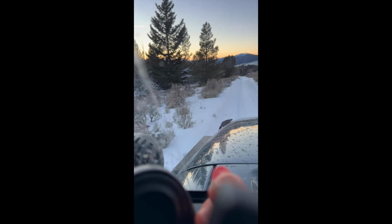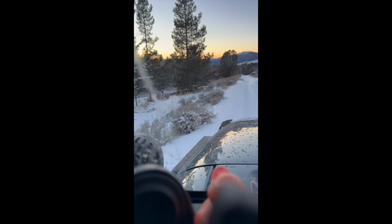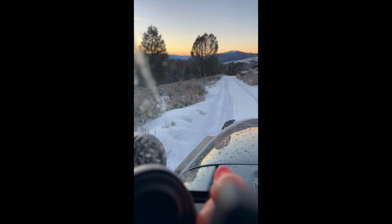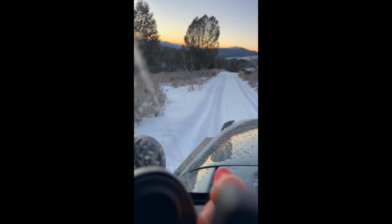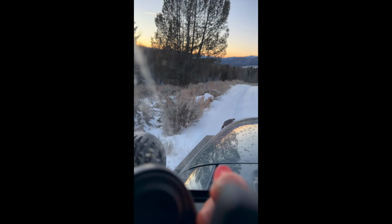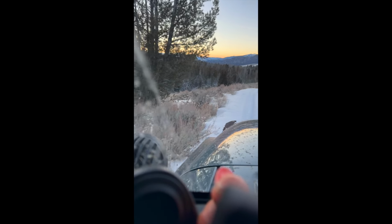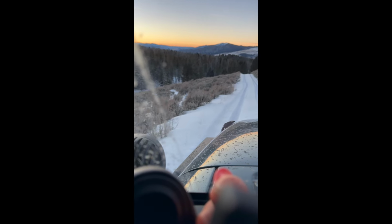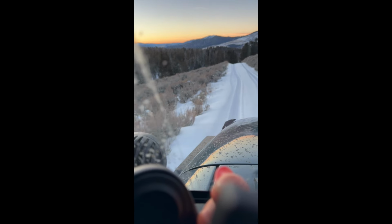But, so we're going to travel some more of this trail, see where it leads. Hopefully I don't have to back out of this whole thing. There's a place I can turn around at the dead end. But yeah, I know the camera never does it justice. You can't see the angles and how steep things are. The sky is beautiful.